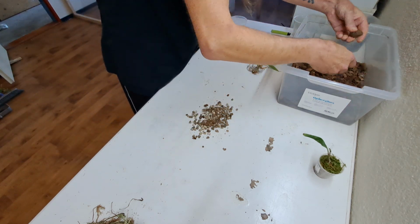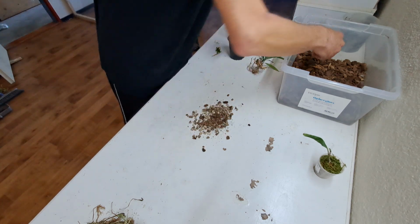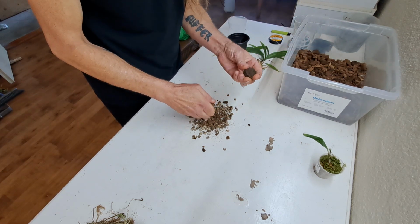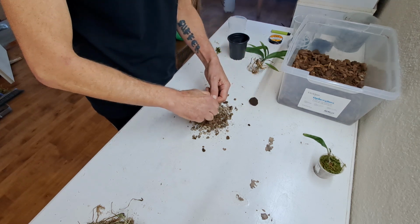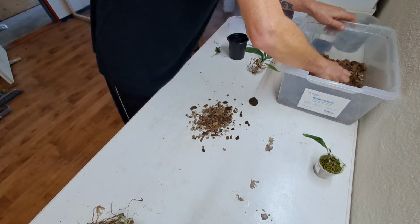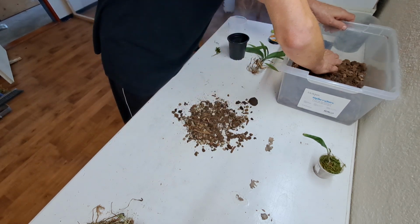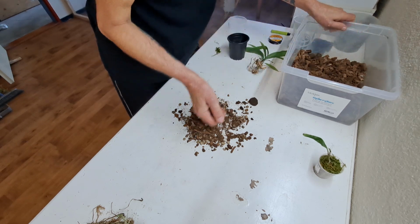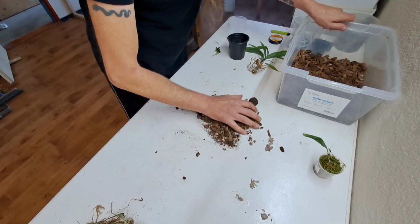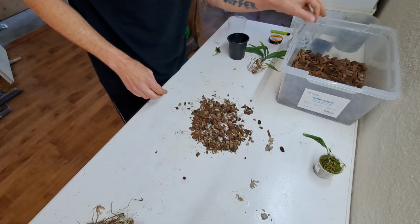Moss. I'm gonna smash this. Or do I have... Hey, I still have some potting soil. Let me do that. This is very coarse for such a small plant, but yeah, this is really hard. Too hard.